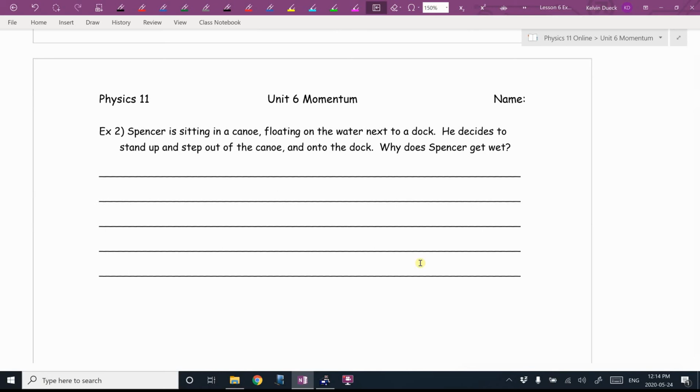Now, of course, in real life, what you do is you introduce an outside force to the equation. You grab the dock with one hand, and you keep pulling the canoe against the dock. Usually there's 2 of you, and one person pulls the canoe against the dock while the first person gets out, and then once that person is sitting out on the dock, then they hold the canoe, and the second person gets out. But if Spencer doesn't do that, he's going to get wet.